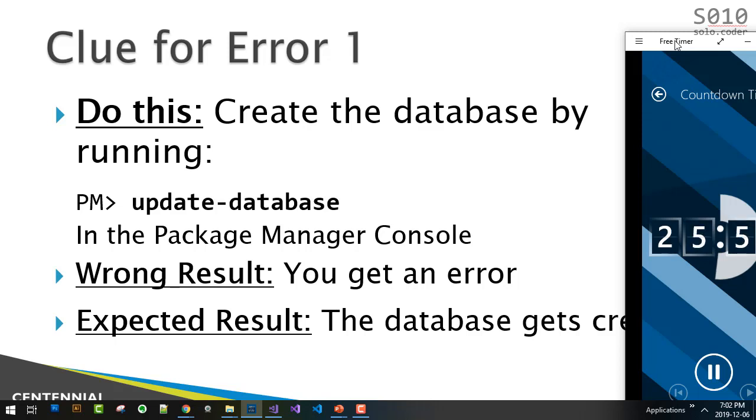Let's open again. Yep. Okay, let's run. So right click, view page source. See at the top we have Bootstrap. Click that link. Yep. See, it's not loading.